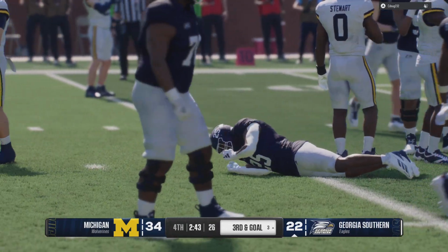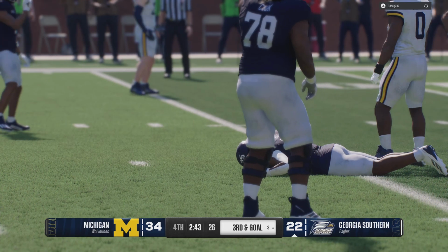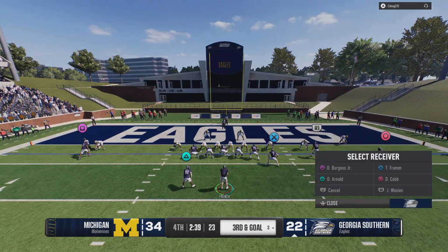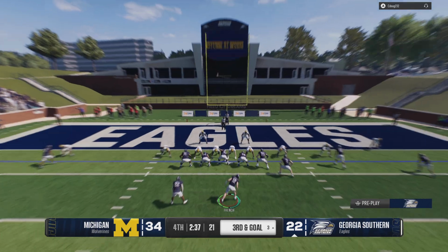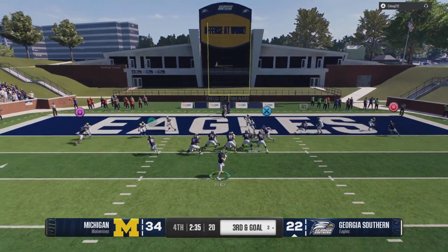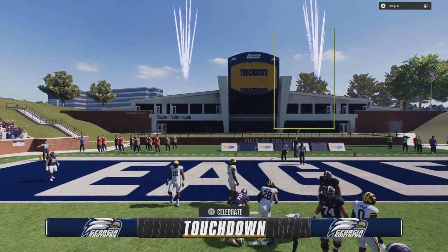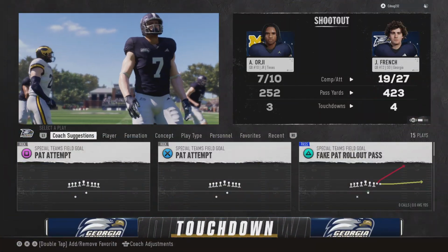And with the stuff there, Jesse, on 2nd down, this little 3rd to mid-range, you've got 2 downs. What are you thinking here? Maybe getting your quarterback out on the perimeter and giving him a run-pass option. See if you can get the defense in a bind. Makes the grab. He gets it in. Touchdown, Georgia Southern.